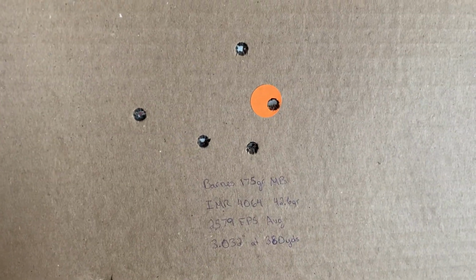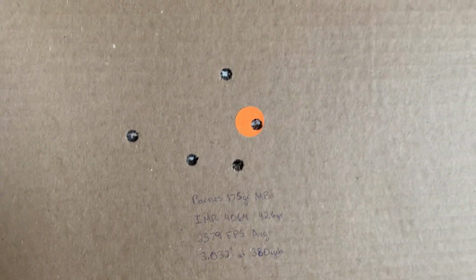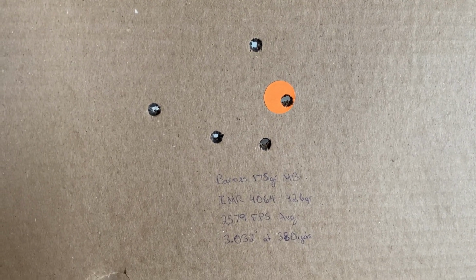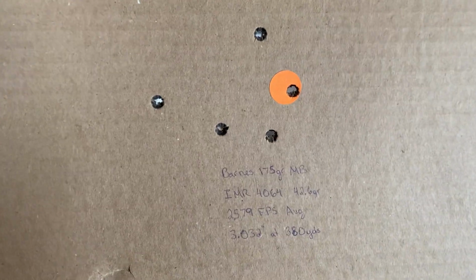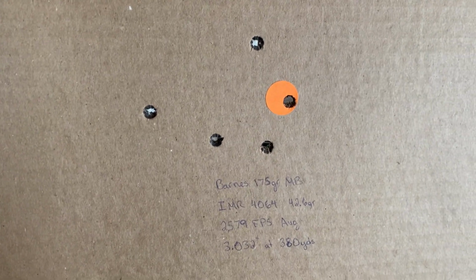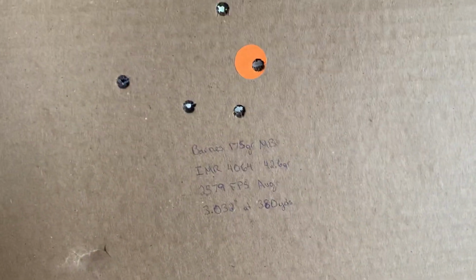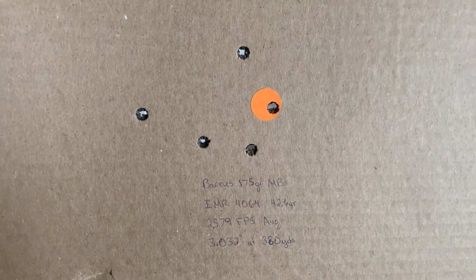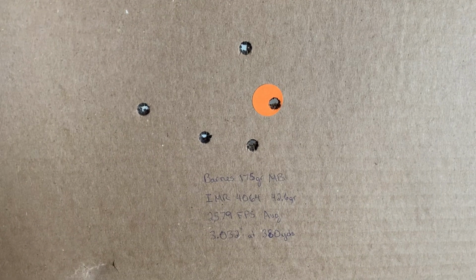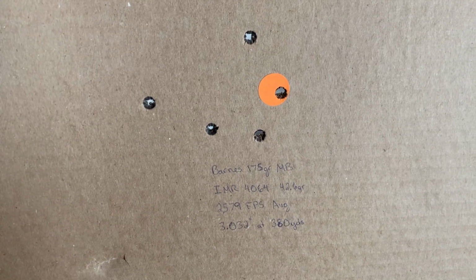But still, I'm more than happy with the performance of this round initially. We'll definitely load up some more. I need to load up probably quite a few more and test that velocity to see if we can maintain that really good standard deviation at that 42.6 grain mark. But it's very promising. I think from here, what we could do is start to tweak our overall length a little bit. We've got these loaded out pretty long. They do not fit in the internal mag in the Howa 1500, so I have to single feed these, which is not a problem. But it will be interesting moving forward.